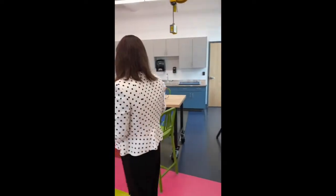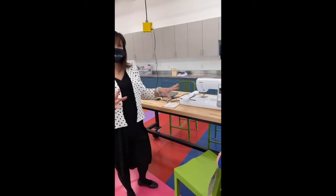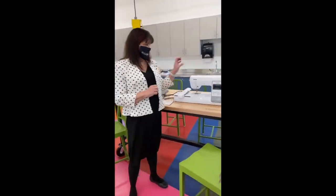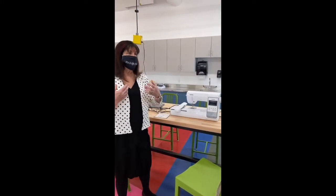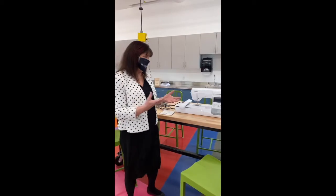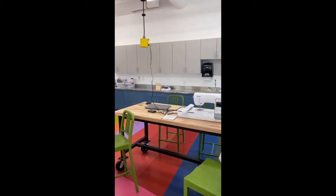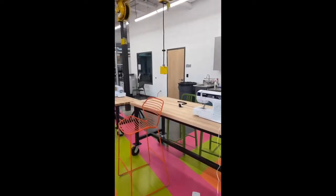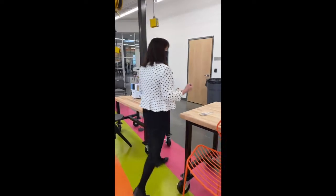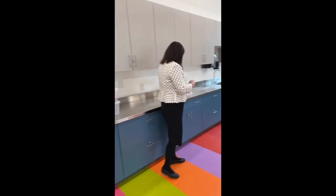So we also have an embroidery machine. And of course, embroidery machines have a lot of designs already in them, but we have also added software where if you want to design your own logo or picture or whatever, you can design it and then embroider it onto whatever you want to embroider on. We have a sewing machine and we have a serger. And then last but not least, although it's kind of small, we have a binder.